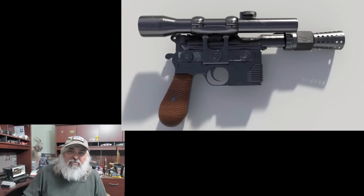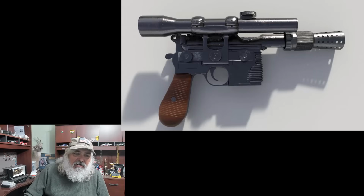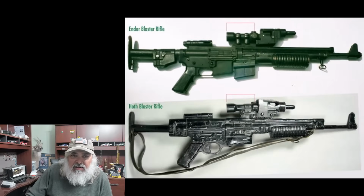Han Solo's firearm was a Mauser broom handle with a flash hider on it. They did all kinds of cobbling together of parts when they did that. World War II Sten machine guns were used in several of the instances. And as they kept going on, they even used AR platform guns as some of the basics for what they did.